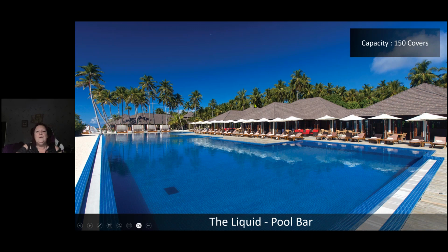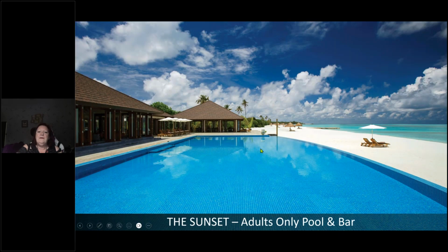So people do come out. Yes, of course they do. But the pool is never crowded. And then we have the Sunset, which is the adults only pool and bar as well. So that's just on the other side of the island.